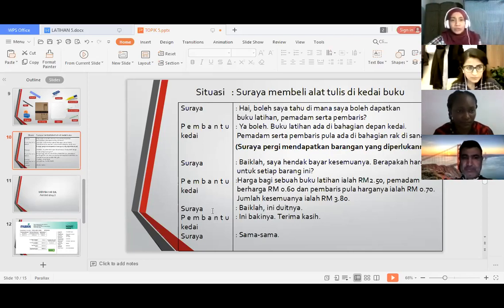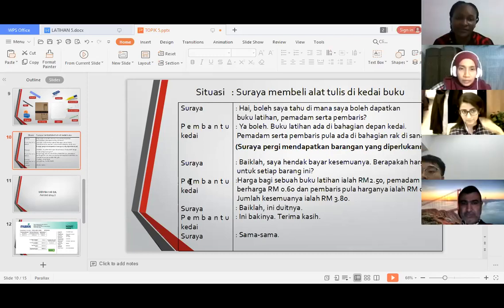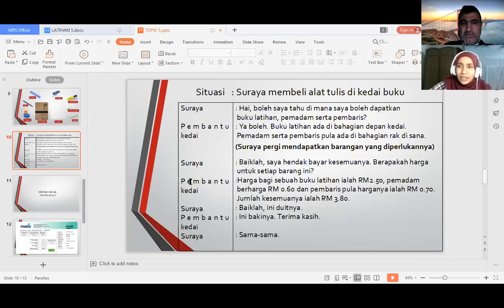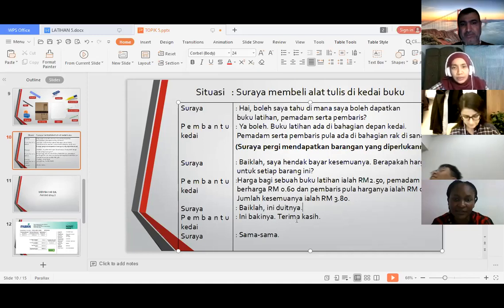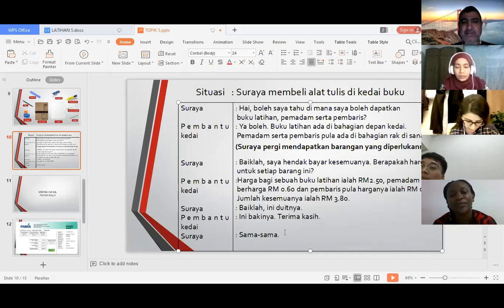Alright, so Suraya, Uzuma, continue reading. Baiklah, ini duitnya. Then, ini bakinya. Baki, not baka. Baka means your daughter. Ini duitnya. And then continue, ini bakinya. Terima kasih. Sama-sama.